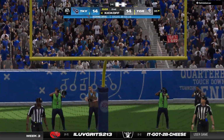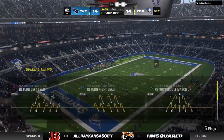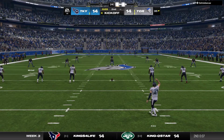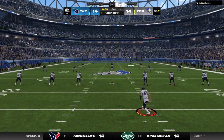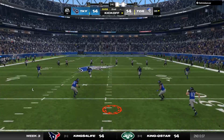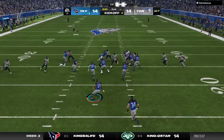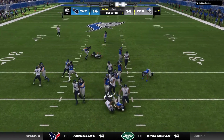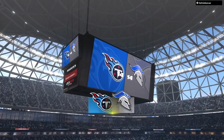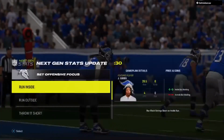Point after, right down the middle. And that is going to tie our game as we approach halftime. So with 3 seconds remaining in the half, they will line up to kick this one away. So we've hit intermission. It's halftime. This is the NFL, and it's a presentation of EA Sports.